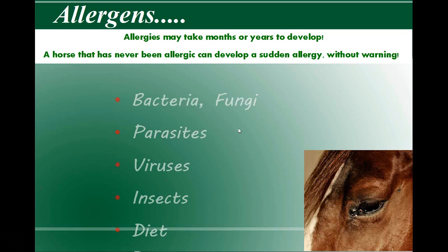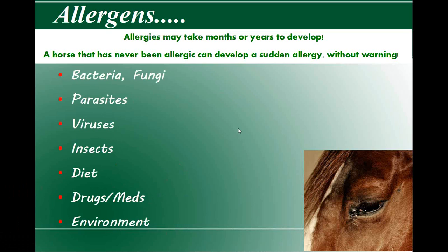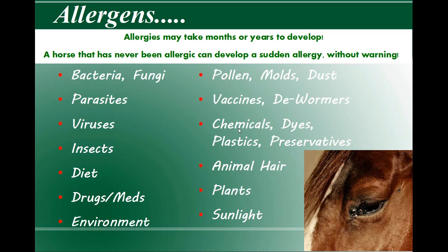Some of the allergens that horses can respond to, I have a couple of lists here. Bacteria, fungus, parasites, we mentioned insects, diet, drugs and medications, sometimes the environment, dewormers, vaccines, plants, and some horses even sunlight.